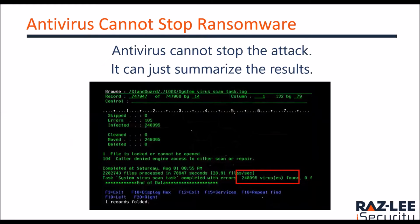The ransomware is not a virus. It can be transmitted by a virus, but it's not really a virus. So an antivirus will not stop it because it's a program that is running. It's not really a virus that has a signature. Even if you have the signature of the ransomware, you cannot stop the attack. You can only see the results at the end, and the results are catastrophic every time. You can see in this picture how many viruses were found in one IBMI. It's really a record that you might find the first time you run an antivirus on your IBMI, and you didn't know that you had viruses there.